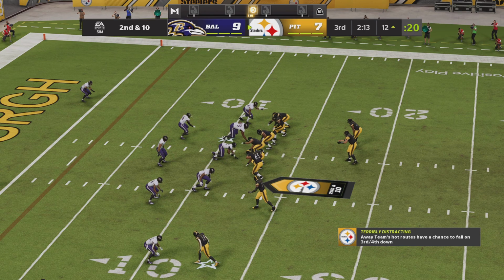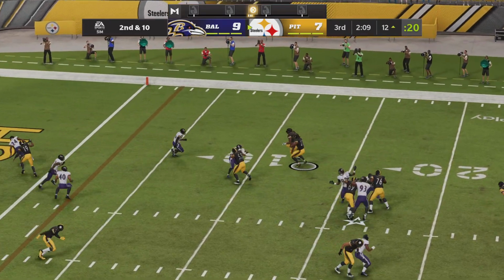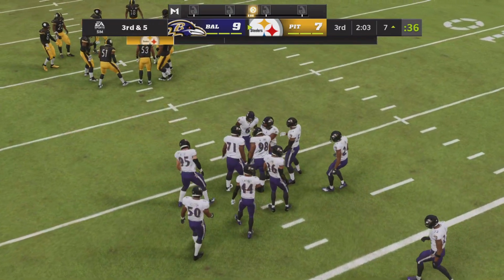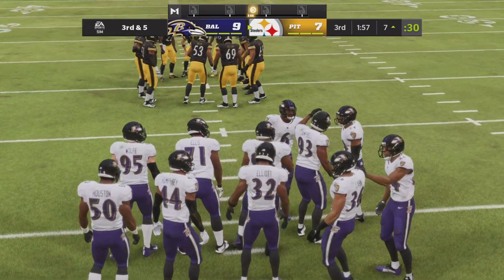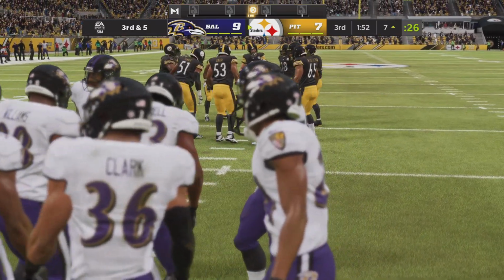Here's 2nd and 10. Now it's Roethlisberger. It's brought in by Harris. And here he'll get it down to the 7. 5 yards. Now it's 3rd and 5. Boy, that was certainly well read defensively. And the key to any screenplay is space to work, and there was none to be found there, and they tackle it for just a short gain.